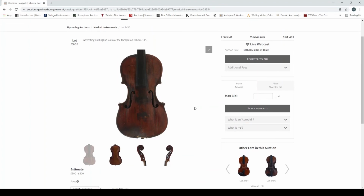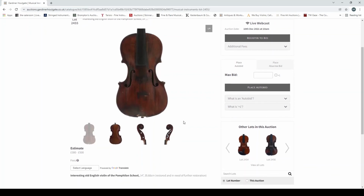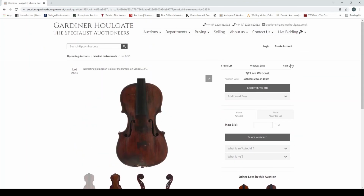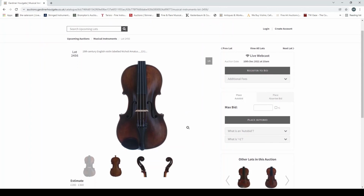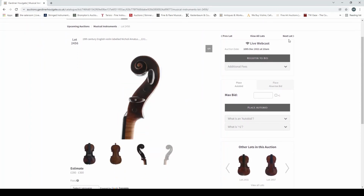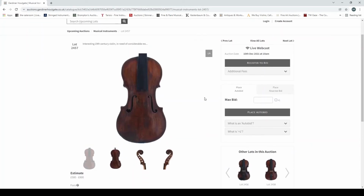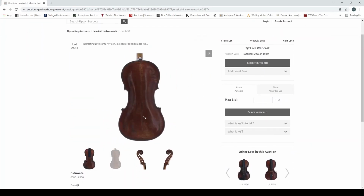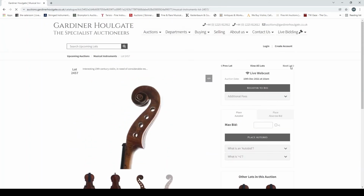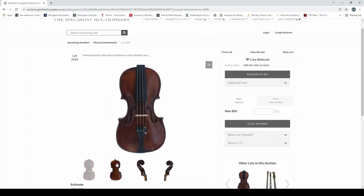Interesting old violin of the Pamphylian School, another Pamphylian one, but quite different to the other one. This one looks more like what I think of Pamphylian. Restored and in need of further restoration, 3 to 500. That's an interesting one. 19th century English violin, labelled Nicholas Armatus. Interesting 19th century violin in need of considerable restoration. Interesting early 19th century Bohemian violin.